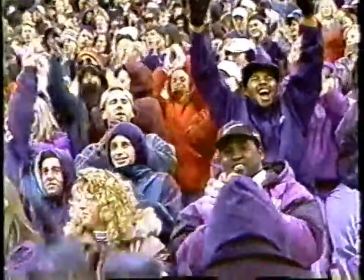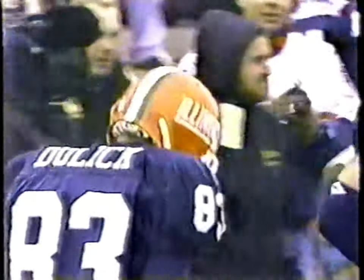You saw Dulick in the slot. All he did was sift over to the middle, Randy, and it opened up for him. Well, it was a great call by Paul Shudell, the offensive coordinator. A wide receiver screen.